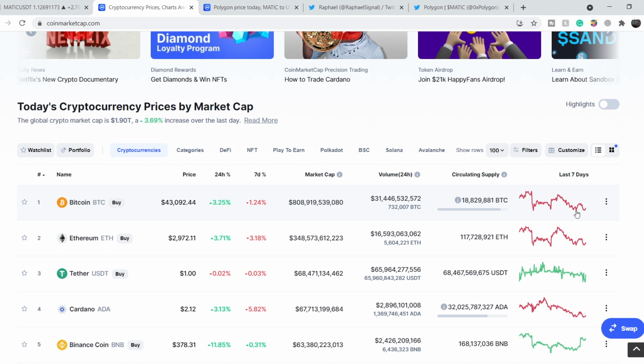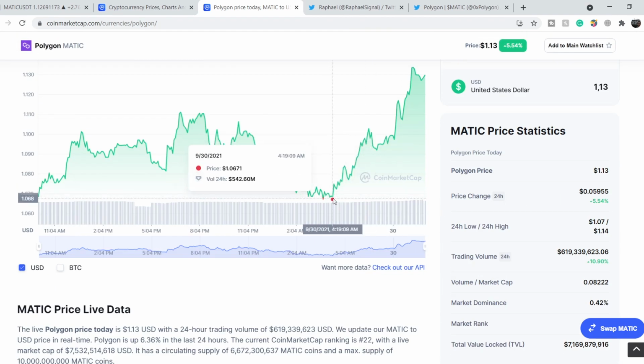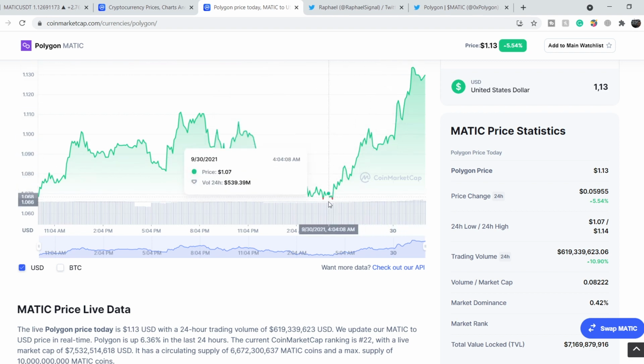And yesterday I told you that we shouldn't break this previous bottom on major cryptocurrencies, on Bitcoin and Ethereum. And as you can see, we have a very good bounce to the upside. So this pivot point might be very good for the entire crypto market, but we have to wait. And for now, let me show you that Polygon is up about 5.5%, and its total market cap is $7.56 billion, with the total tradable volume of $628.96 million, and it's up during the last 24 hours by 12.1%. As you can see, we have a very good movement to the upside, and we have decent volume with this movement, and this means we have a possibility to start a new uptrend from this point.